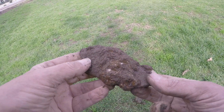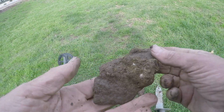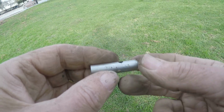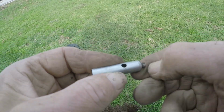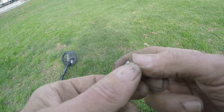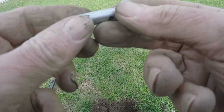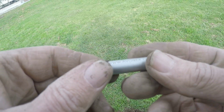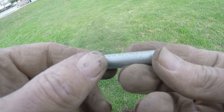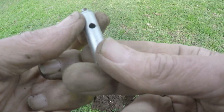Oh, there's a hunk of treasure trash, huh? What do you think? Nice, huh? Let's hunt. This screws onto something, and it looks like it's hanging like a pendant. So could be just about anything from a pill case to a pencil or a pen. Oh, what does it say on it? www.evonix.com. Well, we got something to look up, right?